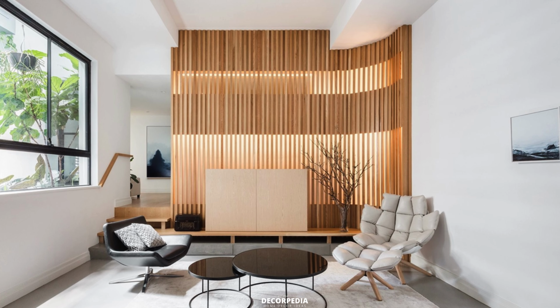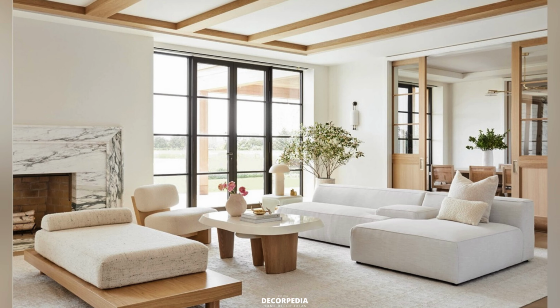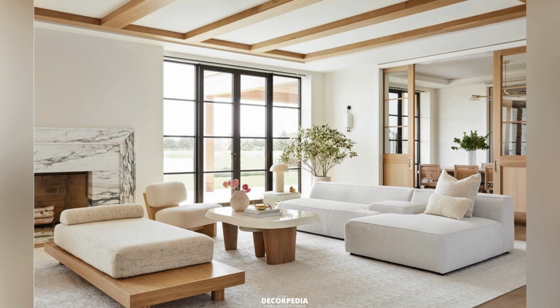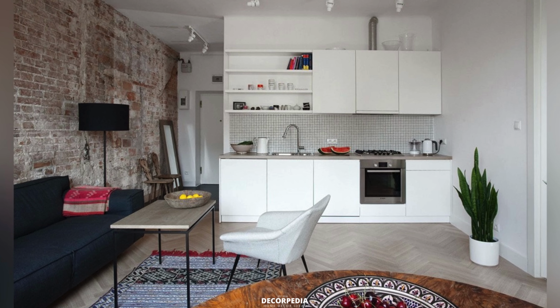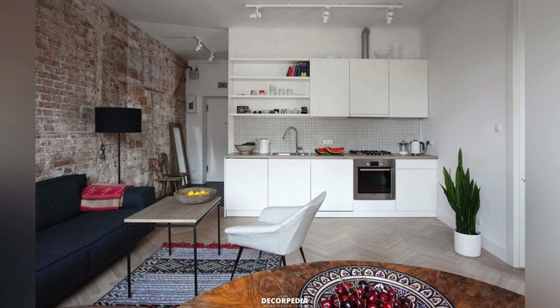Minimalist interior decor is more than a style. It's a way to create peace, focus, and beauty in your home by embracing simplicity with intention. Start small, choose purposefully, and watch your space transform into a calming retreat.